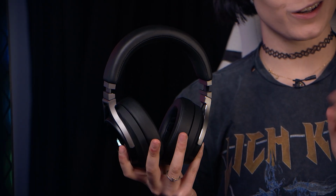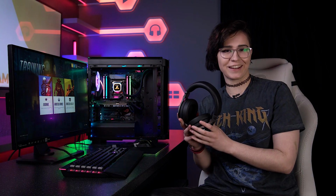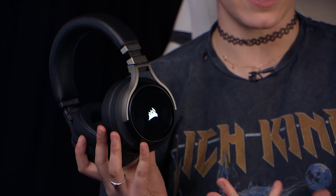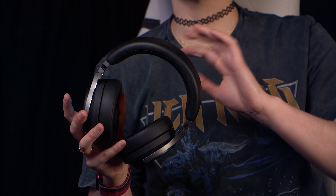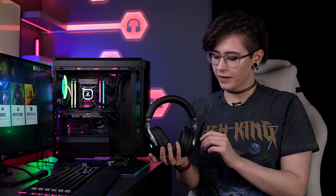These are the Corsair Virtuoso RGBs. So the look of these headsets is really, really premium. It's very bougie. That's the best way to describe it. It's got this LCD panel on both sides of the cup, which is what shows the RGB. But I don't know, it's something of a combination of this plus the matte foam pads and the matte headband that just gives it an overall plush look. I find that this headset is probably the most premium out of the Corsair headsets, and I really, really, really like this.